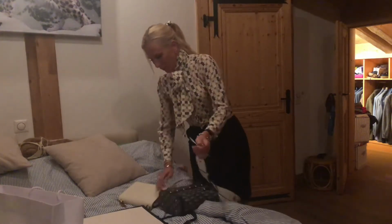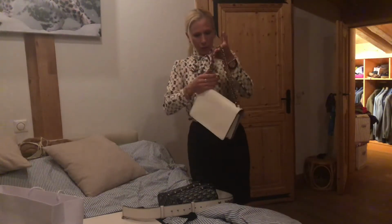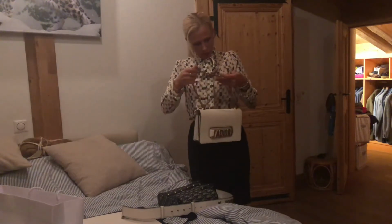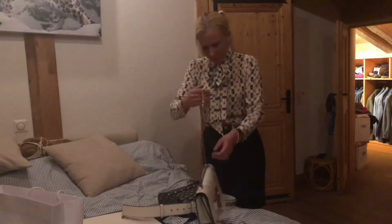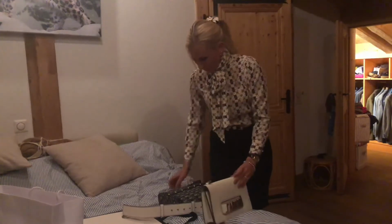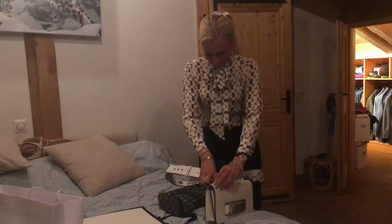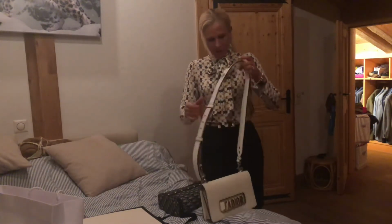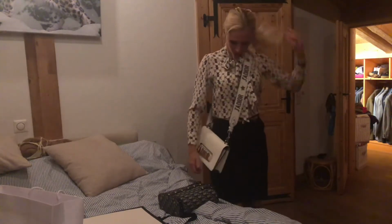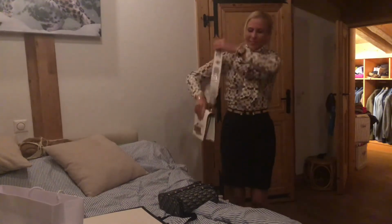And this bag is actually really cool, because it has something with the chain that you can easily swap off the chain. I just have to find that link thing. Off. Then I can put on this one. And actually then I have a totally different bag because of this strap. And it's easy to put it back on again.